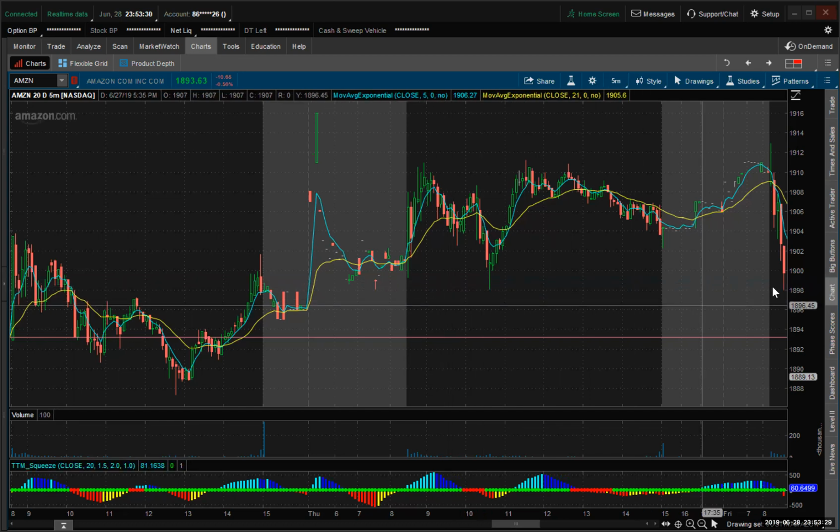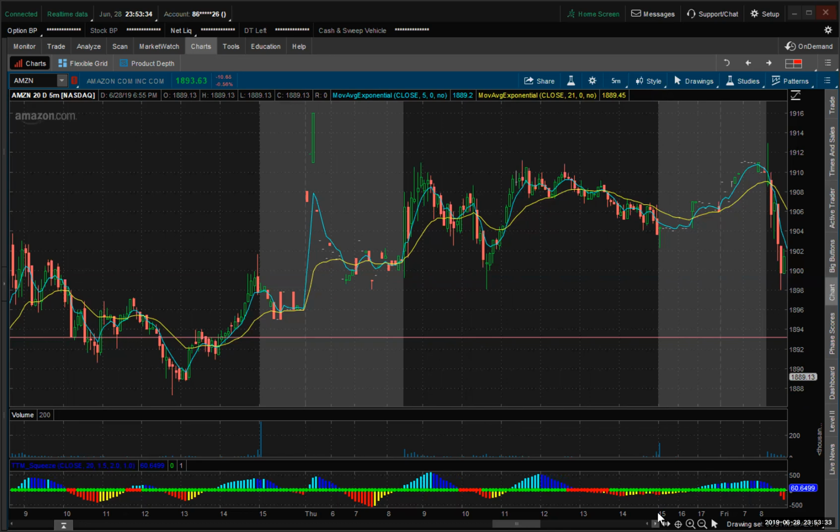All right, so next candle, inside candle. That's actually kind of nice to have an inside candle there because it could go either direction. It could continue to break down. It could bounce. We're at a bouncing location.